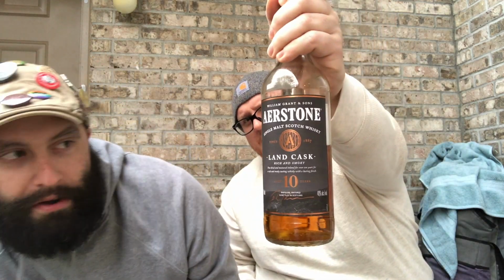What are we drinking? As of right now, we are drinking Aristone single malt scotch whiskey Lancask. And Robbie, what do you get? So it's smoky, it's delicious. You definitely get the peat. It's definitely peaty. Aged 10 years. Under $30. 27 to be exact. At your local. It smells like a peaty scotch, honestly.